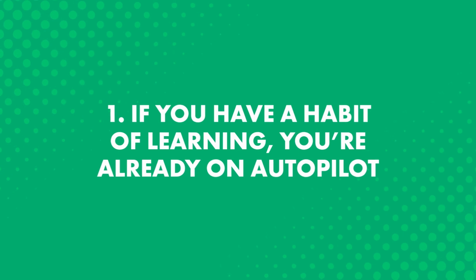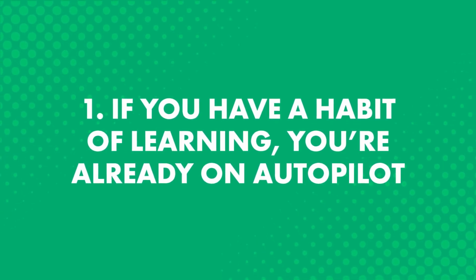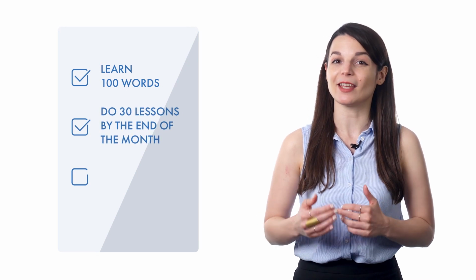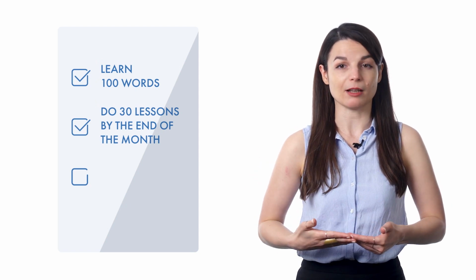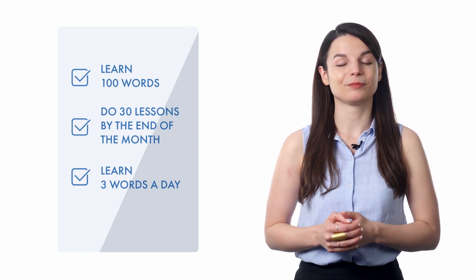Now, how do we apply that to language learning? First, habits. If you have a habit of learning, then you're already on autopilot. So, set a small, measurable, monthly goal with a deadline, like learn 100 words or do 30 lessons by the end of the month. Once you know your goal, you can backtrack. So, for example, divide 100 words by 30 days in a month, and you get 3.33. So you should learn about 3 words a day.